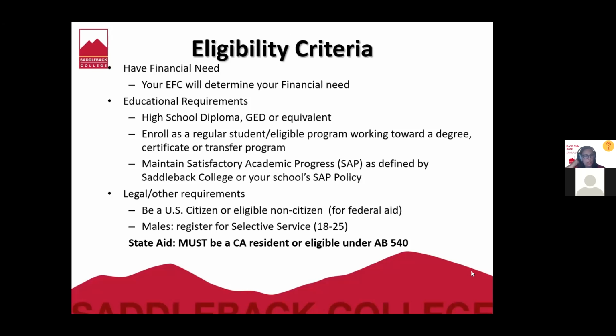So other eligibility criteria: your financial need will be determined upon your AFC number, which we talked about in the last slide. Students do have to complete their high school diploma, GED, or the equivalent to receive federal funding. You have to enroll as a regular student working towards some type of degree, certificate, or transfer program, so essentially not going to school for fun.